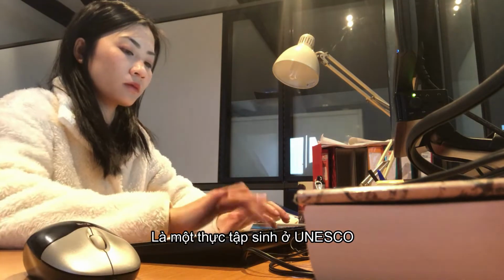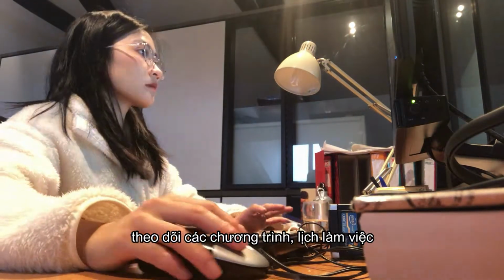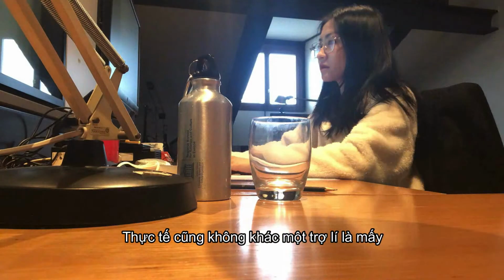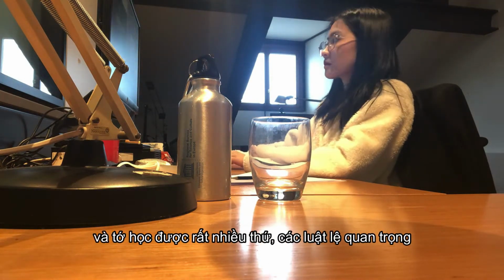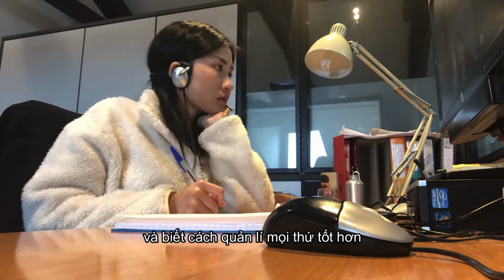So as an intern, I have to prepare draft documents, follow the agenda, attend meetings, and take notes. It's nothing different from an assistant, but it's professional, and I learn a lot of things, rules, and I can manage everything better.